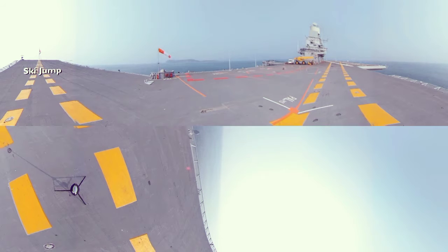The ski jump, or the elevated front part of the flight deck, provides extra lift to the fighters, enabling them to take off from the short runway of the carrier without the use of a catapult.